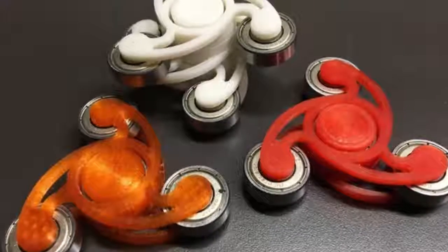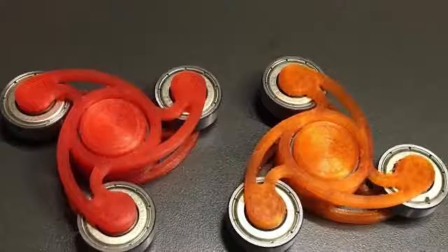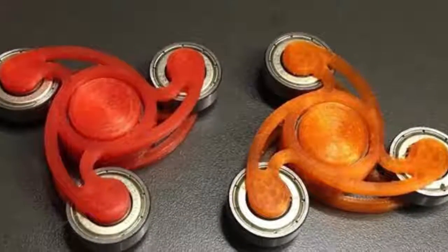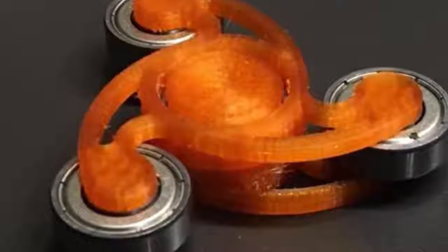Tri-Star Spinner. This is an elegant open-face design for the hand spinner, which prints as 2 separate parts. It may not be as resilient as the typical models, but it's certainly eye-catching. And as a bonus, this fidget spinner doesn't require you to pop the bearings in and out. It's incredibly easy to assemble.